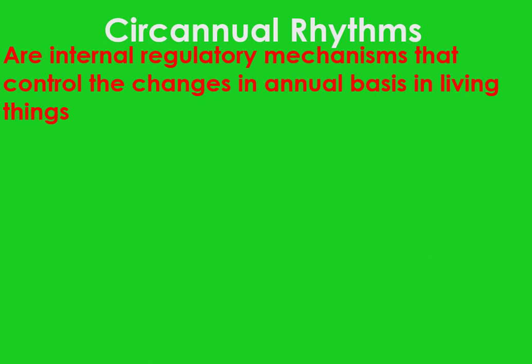Circannual rhythms or circannual clocks. Circannual rhythms are internal regulatory mechanisms that control changes on an annual basis in living organisms. Changes in the light-dark ratio can control reproductive behavior on an annual basis. That means as the day length changes, so will the duration of melatonin secretion within the blood of organisms. This change in duration links reproductive behavior in many animals to a specific time of the year. In this case, some animals become long day or summer breeders and others are short day or winter breeders. Many other animals show circannual rhythms in behavior such as migration, hibernation, coat growth, and camouflage coloring.